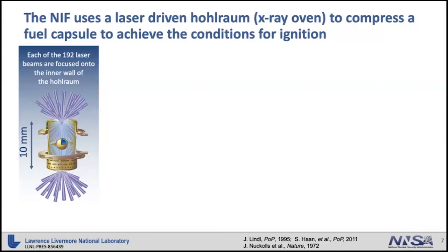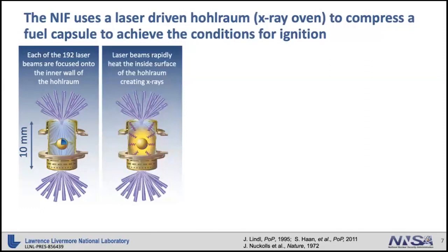The laser beams are focused to the inside wall of this cylinder. And at the center of this cylinder, that's actually the thing we care about. It's a little capsule about the size of a peppercorn, 2 millimeters in diameter. And inside that capsule, that's where the DT fuel is. That's the elements we want to fuse together. And so what happens here is the laser deposits its energy into the cylinder. So over 10 nanoseconds, you dump 2 megajoules into this small can. It heats it up to about 3.5 million degrees. And so this can turns into an X-ray oven, essentially.